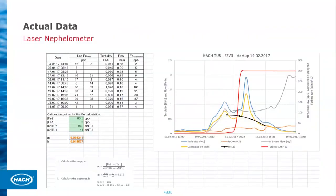Here's some actual data, although we've seen some good data in the prior presentations. It's showing the turbine high pressure steam. The turbidity, which is the laser nephelometer, is in blue. You're seeing the calculated value in yellow, and then the lab measurements in black. So we're seeing a very good correlation between what's happening in the process and what we're seeing in the laboratory and the laser nephelometer.